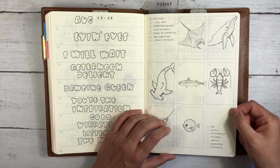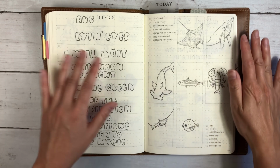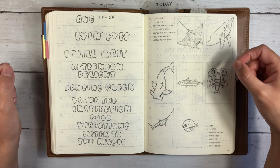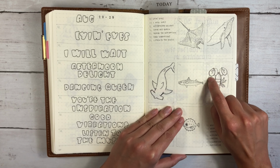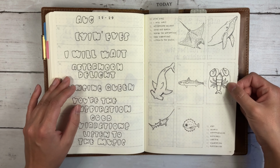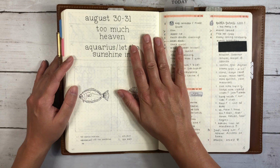I don't use pencil first because I am honestly too lazy. I just like to get it all done in one shot. And because this is just for me and it's kind of in a sketchy style, I don't mind if I draw too big and I just have to go over the line and you can still see it. I find the sketchy style gives me a lot of leeway.